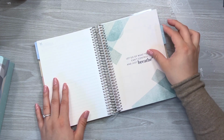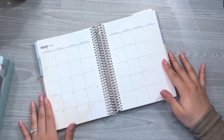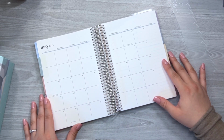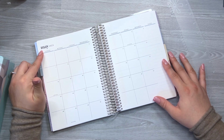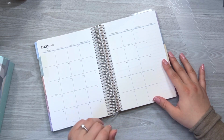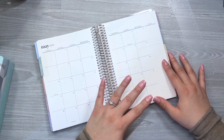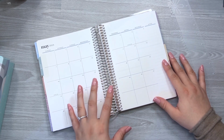All right, so now let's jump into the layout itself. When you turn the page from your divider, you are going to land on the month page. Up at the top, you are going to get the name of the month and the year, so May 2023, and that's pretty much it at the top. There's no design at all. So this was definitely the layout to get this year if you wanted a minimal look.